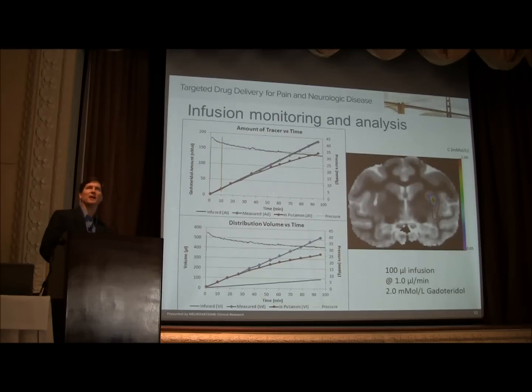So the accuracy, or at least the precision, of this measurement is very high because we're integrating over a huge number of points. It's not suffering from the noise of a single point. And we can calibrate that so it lies right on top of the amount infused. The red line is that portion of the infused molecules that are inside the putamen that I've delineated. You can see how much is inside, and the difference between those two lines is how much we've lost, how much is outside the putamen. The third line in this graph is the green one. That's the pressure that we monitored throughout the infusion.